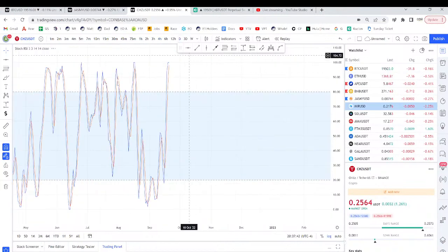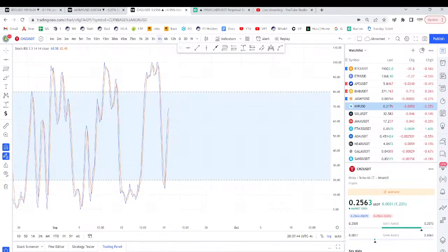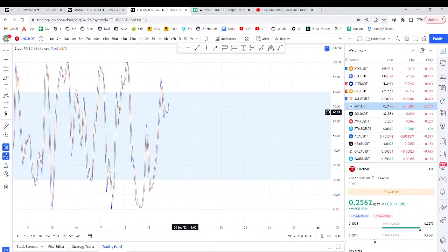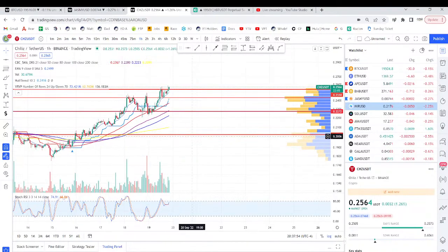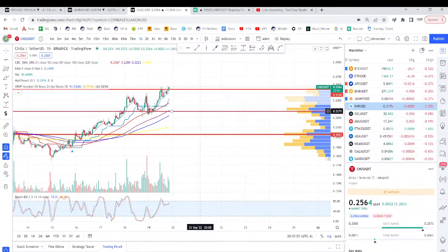Let's look at the daily chart. Daily chart on the RSI is topped out. I would not be entering long right now. If anything, probably a short. But I would wait for the 4-hour chart to be overbought and then maybe enter a short. Let's look at the 1-hour chart. 1-hour chart is also very overbought. So this could be a good short, going to short, at least probably to the next support of 23.